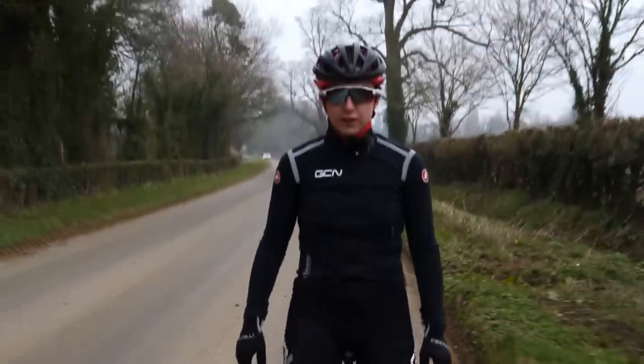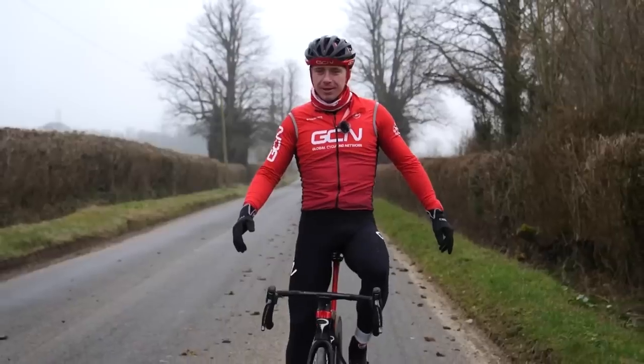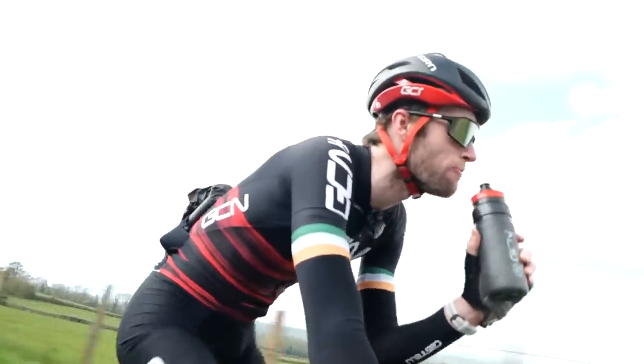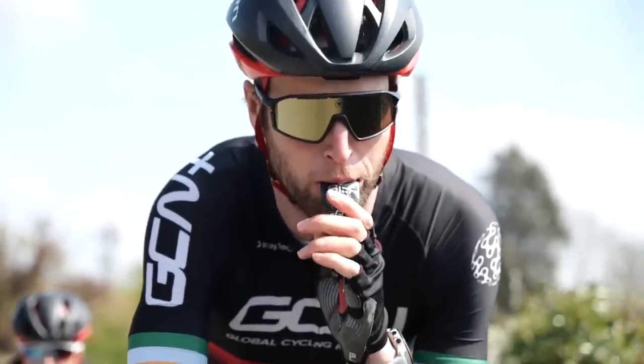Taking one hand or even two hands off the bars isn't just about showing off. It's actually a really useful skill to be able to do on the bike. And when you think about it, we all need to eat and drink when we're on long rides especially. And if you can't take your hand off the handlebars, you might end up stopping, pulling over, getting your snacks out, taking a few minutes, then getting back riding.